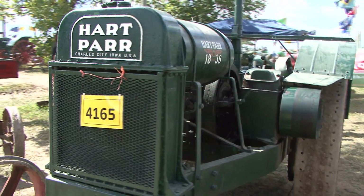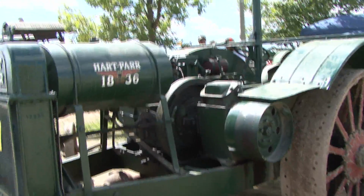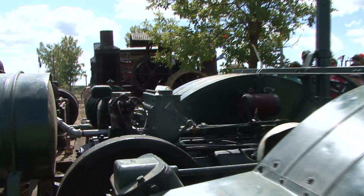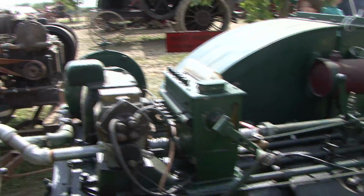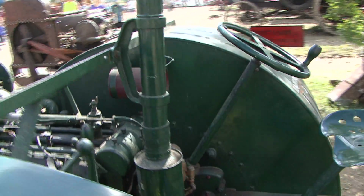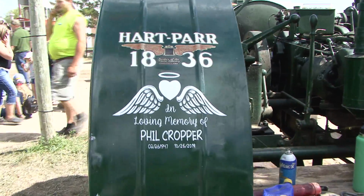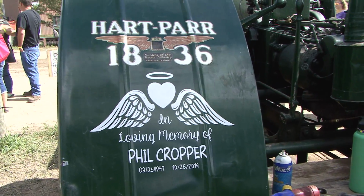The tractor itself is a 1928 1836 Hart-Parr. My grandpa owned it since 1963. Me and my mother inherited it after he passed away, and I've been running it the last 3 years now. It came out of Butterfield, Minnesota, down south, along with another big tractor that they bought at the time.